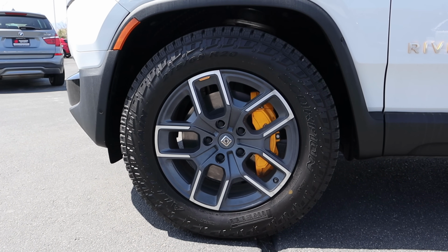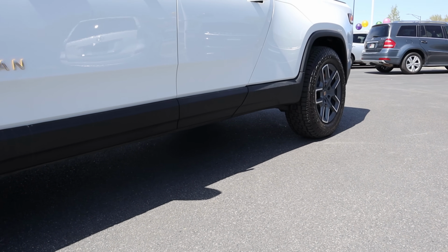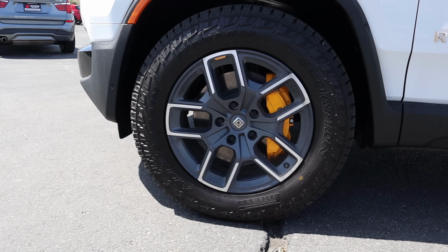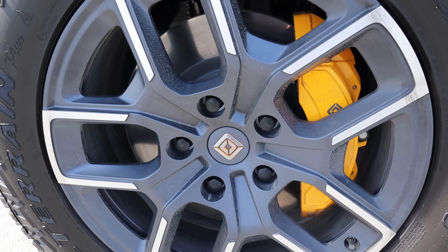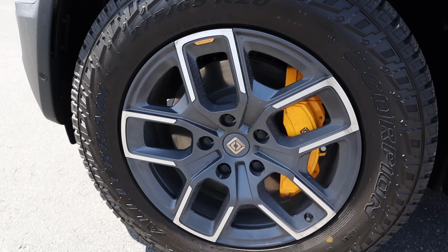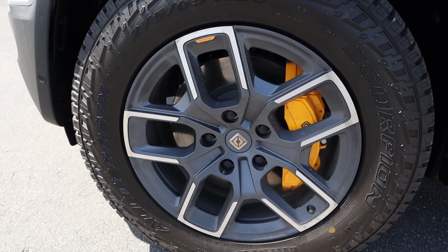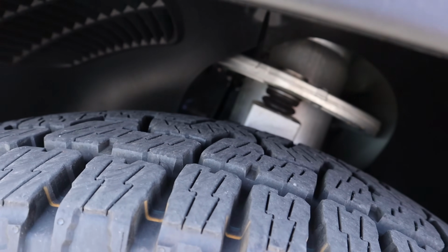Coming around the side here, we've got 275mm tires wrapped on 20-inch wheels in the front and over in the rear as well. And this is a pretty interesting setup. So you guys can see we've got these massive brakes. Again, when you have over 800 horsepower, you need a lot of stopping power. And so that's why we have a larger sized wheel on an off-road type truck. And you can see these tires are actually really aggressive. And then here's a quick look at the front suspension.